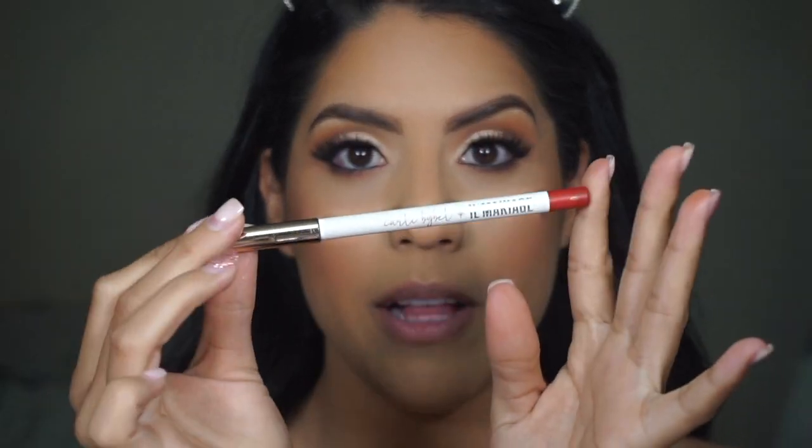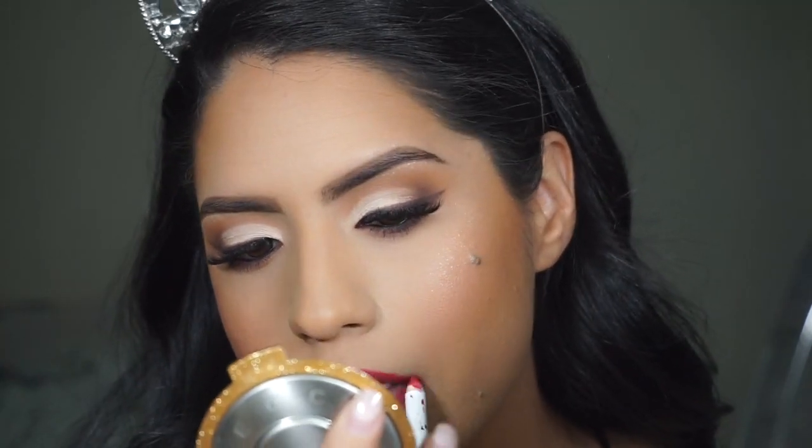Okay, I kind of want to do a bit of a bold lip for this look. So I'm gonna go ahead and use the Carli Bybel and Il Makiage lip liner, and this one is in the shade Ablaze. So this is kind of like a cool tone red, I'm pretty sure. So I'm just gonna go ahead and use it to line my lips. Now I'll fill in the rest of my lip. I'm gonna go ahead and use the lipstick that goes along with it, and this one is in the shade Venus, also from the Carli Bybel and Il Makiage collaboration.